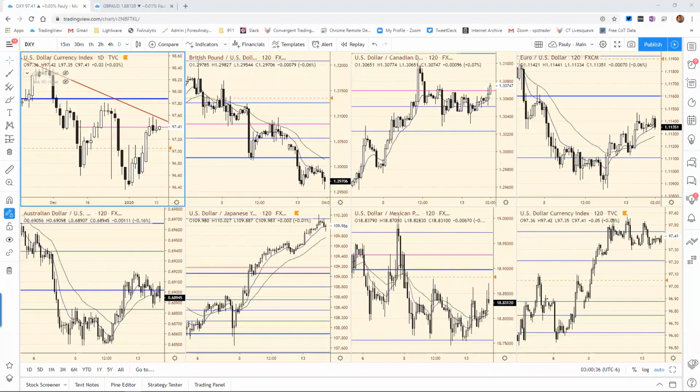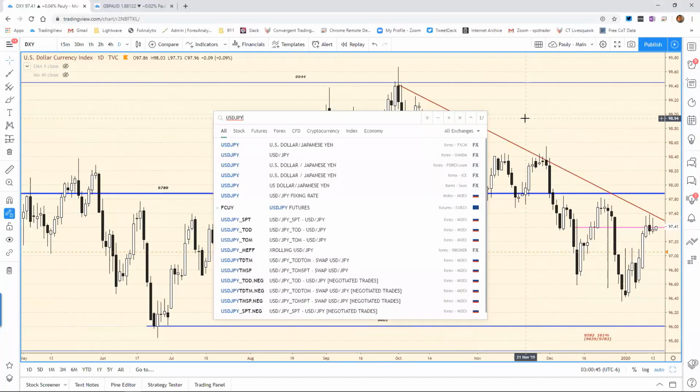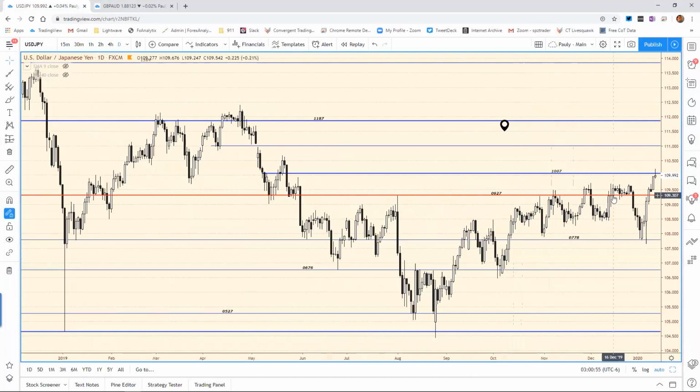If you look here on the dollar yen, we've been looking for, if we did break higher, which we did, a pause at 10.07. Potentially a move to 10.47 with a pause at 10.07. It looks like we're getting a pause at 10.07 at the moment. But possibly the phase one signing may allow that to jump up, and then maybe we'll take a pause. We shall go on and see.